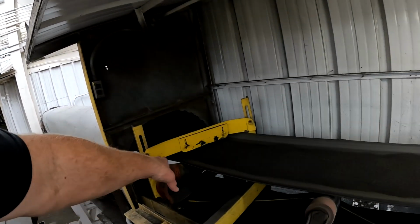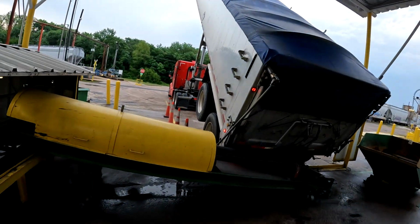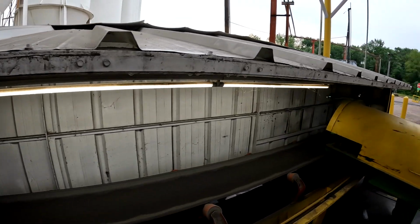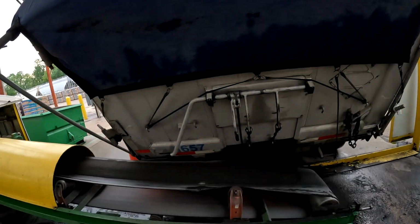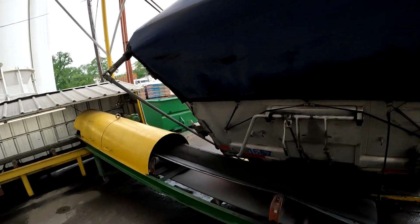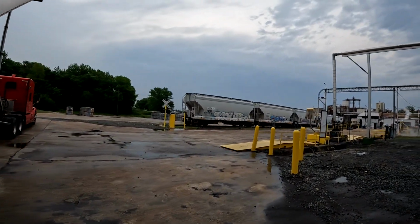They've got a little grate here. They don't want the product getting higher than that grate. So if it does, I gotta shut my door a little bit to slow down the product coming out. See it dumping out there. A lot of conveyors. But that's how it works. This will probably take about 40 minutes, he said. Just giving you a look of the ground.